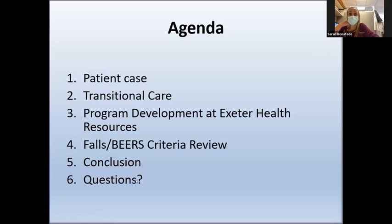So I'm going to go over a patient case of a gentleman that I saw a few years ago. We'll describe transitional care and what that exactly means. Then we're going to talk a little bit about the program that we have here at Exeter. We're going to go over the meds, which is, I think, the one missing piece today. And then we'll sort of wrap things up and answer any questions that anyone may have. Next slide.